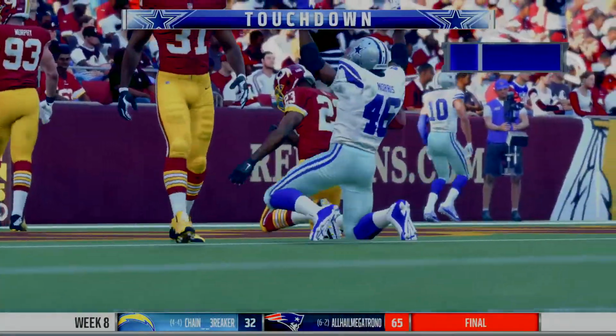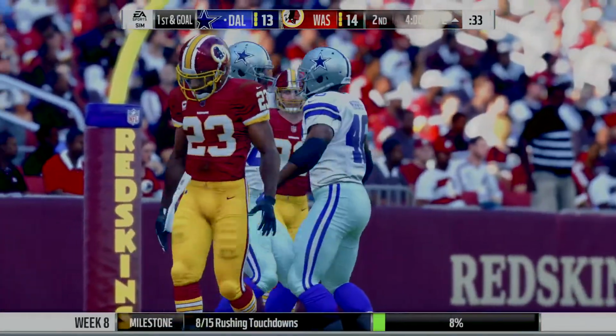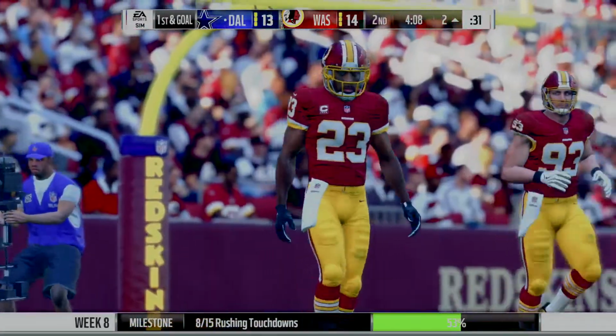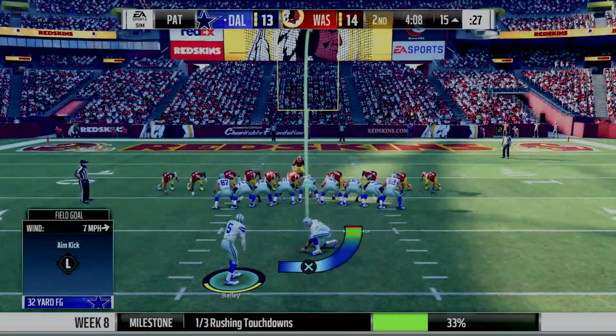Touchdown, Cowboys. Alfred Morris, his first touchdown on the year. And the Cowboys are an extra point away from tying the football game.